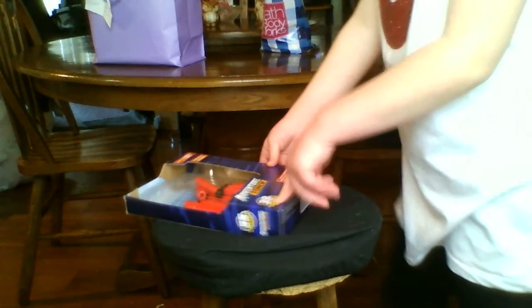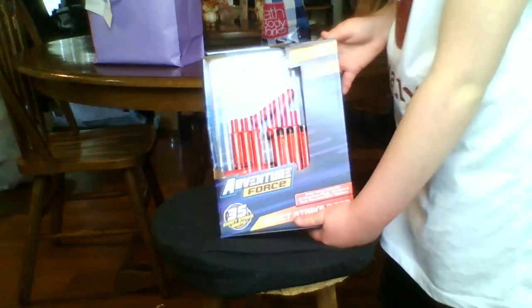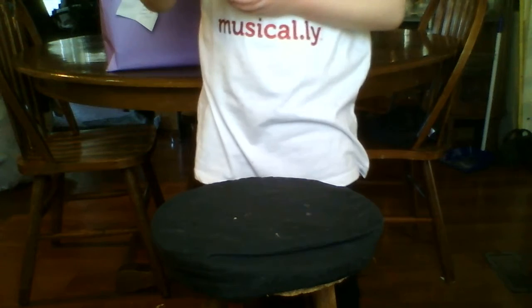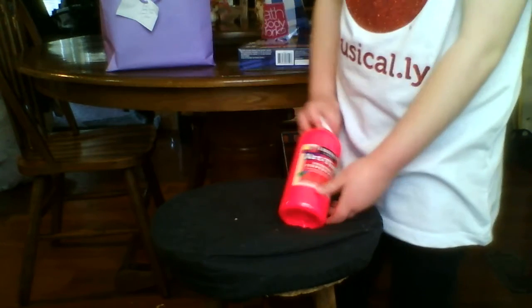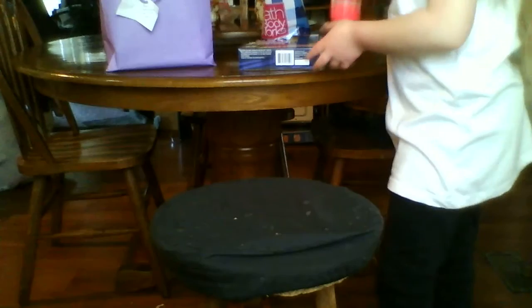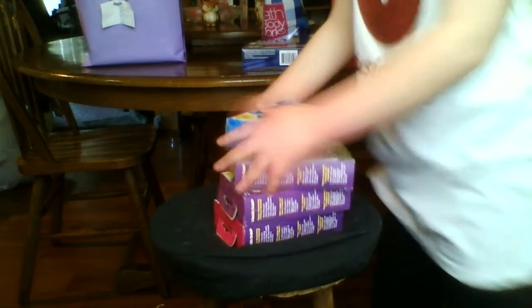I got 35 extra stripe darks from my grandma on my mom's side. And some of them are from my mom's side. But I also got this 16 ounce neon pink bottle of paint from my grandma on my mom's side. It sounds like I'm saying mom, but I'm saying my grandma on my mom's side.